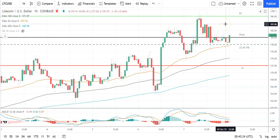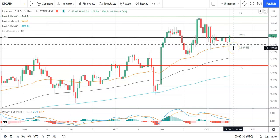cap any upside. In the event of an extended rally, should see Litecoin target 200 levels before any pullback. Second major resistance level sits at 193. Fall back through the pivot would bring the 23.6% fib at 178 and the first major support level at 172 into play. Barring an extended sell-off on the day, Litecoin should avoid 165. Second major support level 166 should limit the downside.